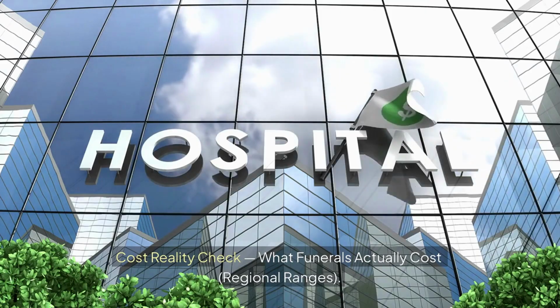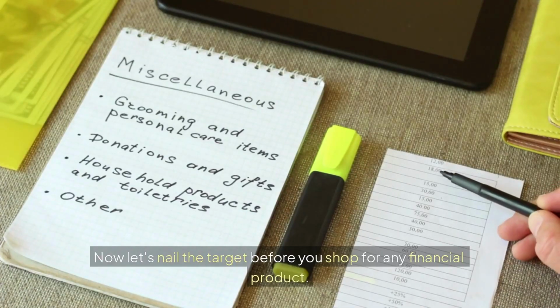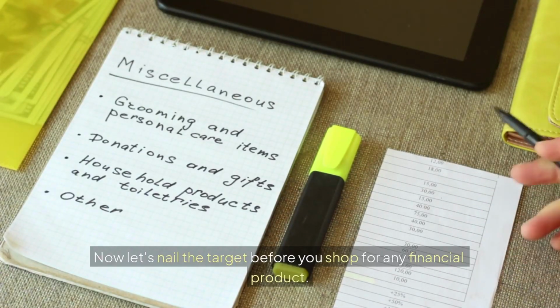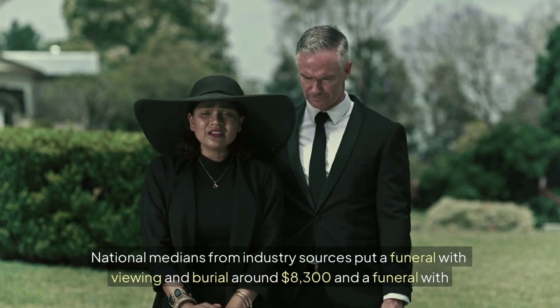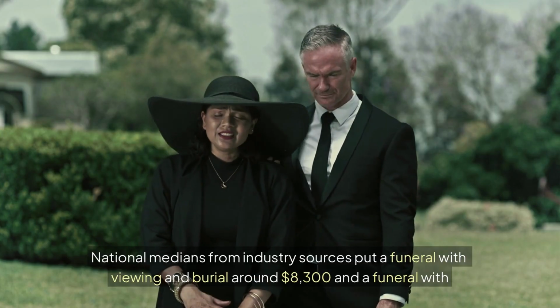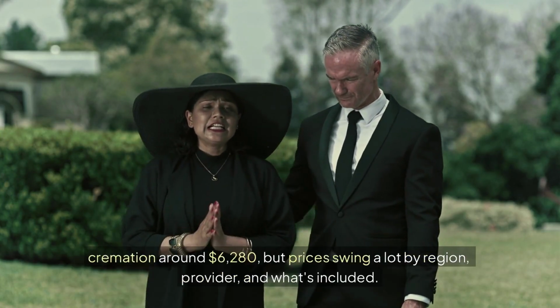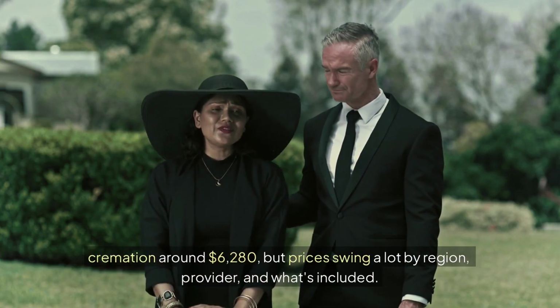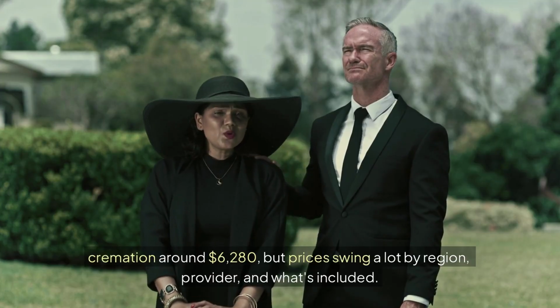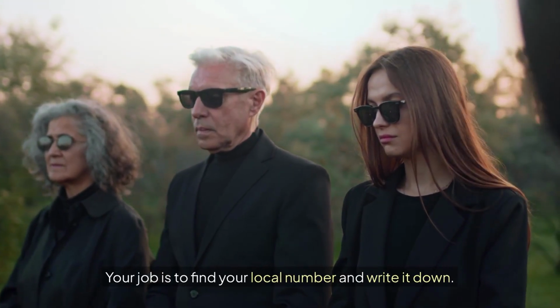Cost reality check. What funerals actually cost, regional ranges. Now let's nail the target before you shop for any financial product. You don't need guesses, you need your local costs. National medians from industry sources put a funeral with viewing and burial around $8,300 and a funeral with cremation around $6,280. But prices swing a lot by region, provider, and what's included. Your job is to find your local number and write it down.